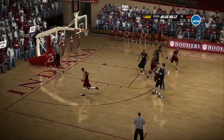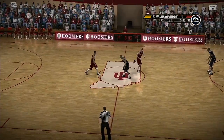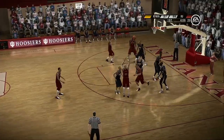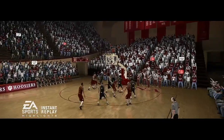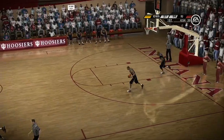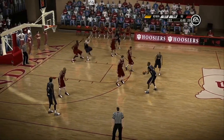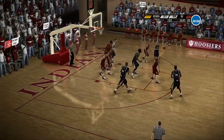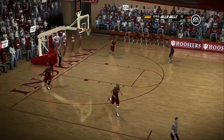He shoots from the top of the circle. He drains the three. Fires from long range. You betcha. Show me that one again. Looking for a good shot. There they come with a double team to stop it. He shoots from the top of the circle. He rips it from downtown.